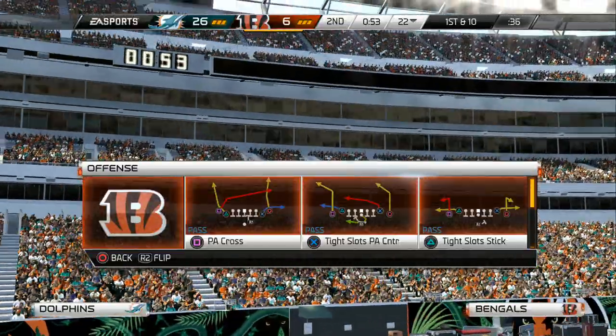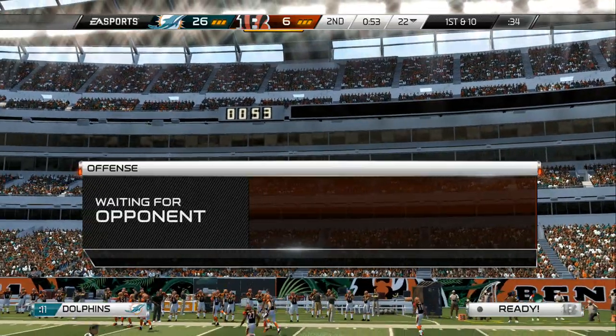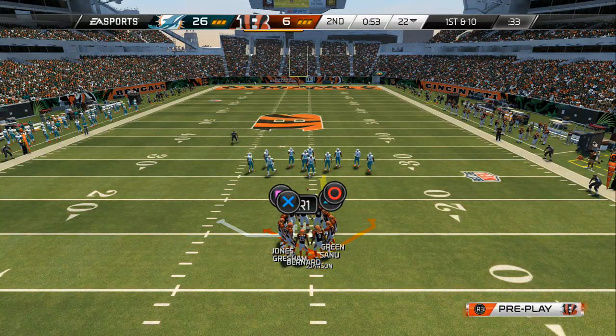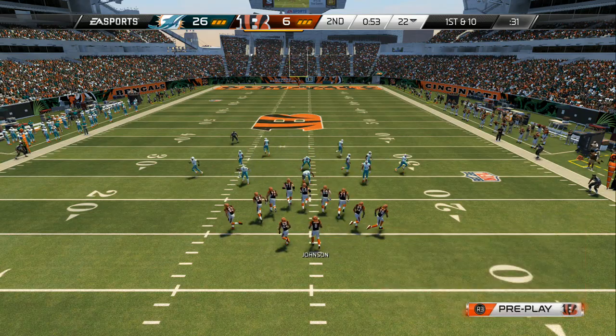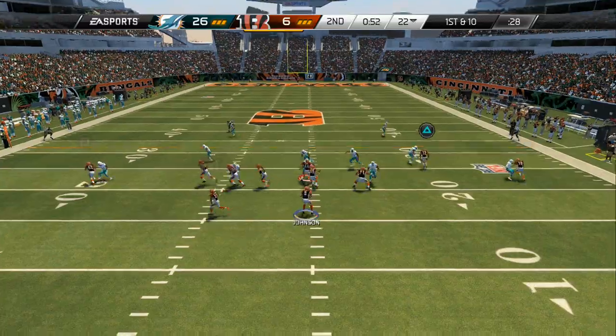Hit the quit button. We believe it. Everybody knows it. Flex round! Flex round! Flex round! Ohio! Ohio! They come to the line, and it's first down.